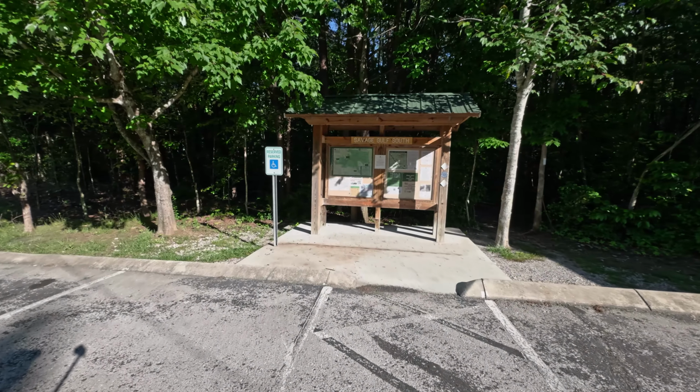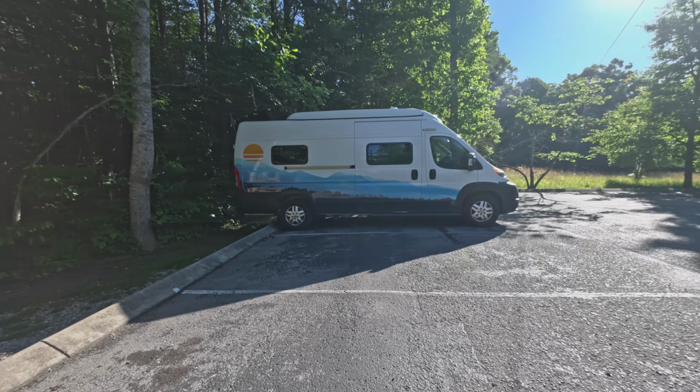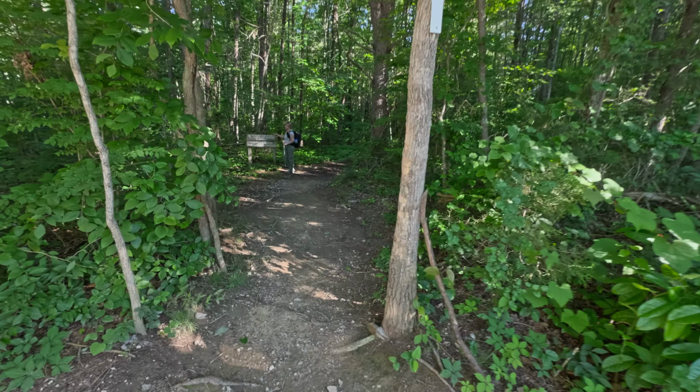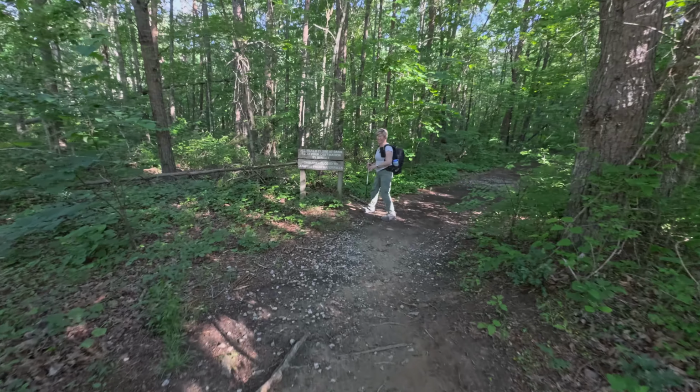This is a good example of what I was talking about as far as changing light. Nice and bright out here, and then once we get into the woods. Oh man, I was going to jump.